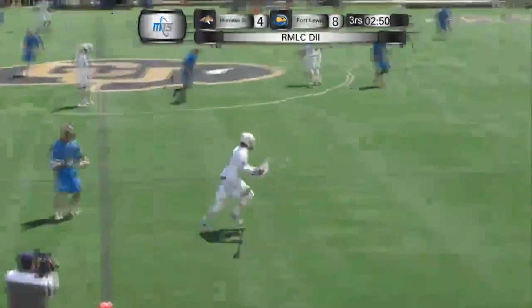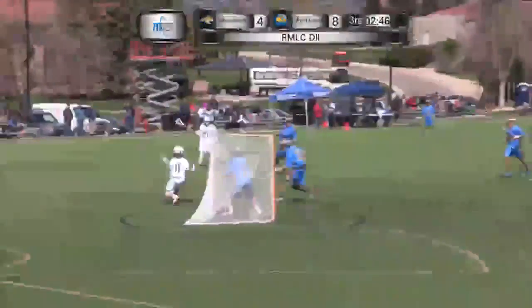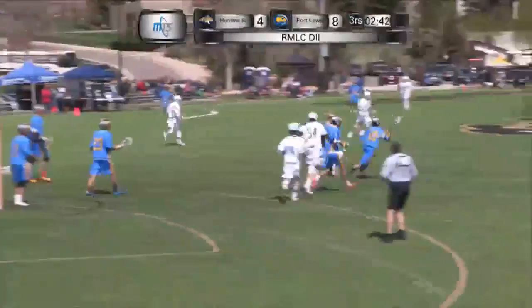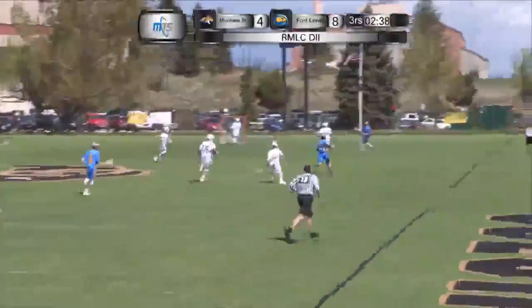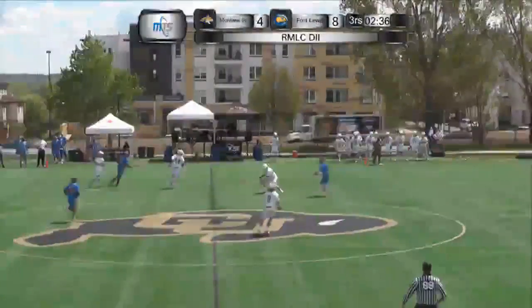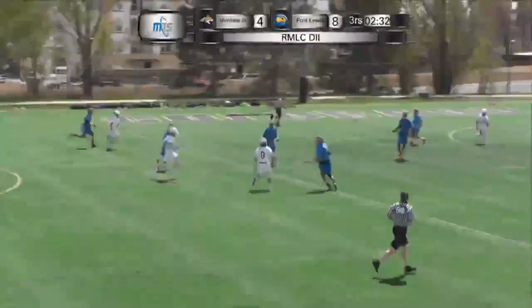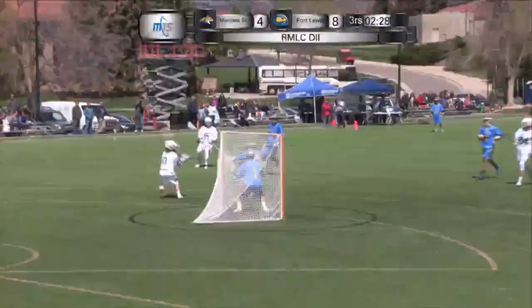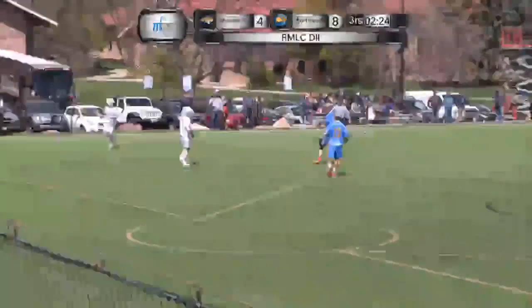Greenlee back to Goldsworthy. Up top now. And across midfield, the carry for Zalda-Petrie. Zalda-Petrie feeds the inside. Rizzolo to the middle of the field. Nice shot there by Schwall and a bigger save by Pike. Takeaway check on the clear attempt by Dilly. Ball goes back to Montana State. Brown gets the touch and works to the near side. He'll carry down the near side to the wing and walk it down to goal line extended.